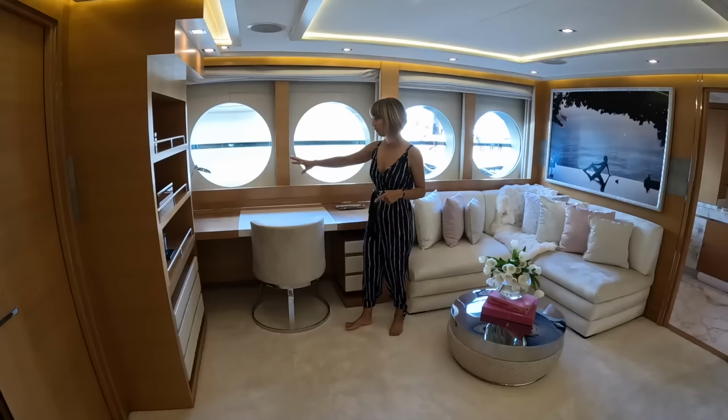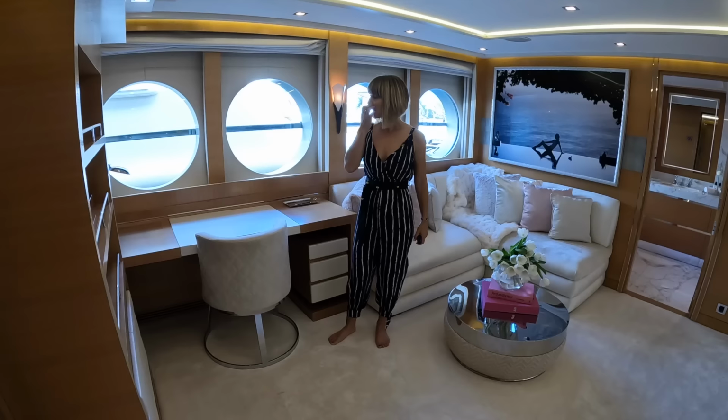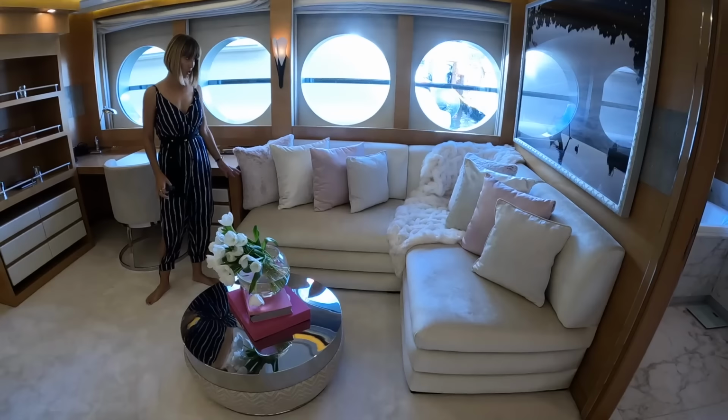It's not the same area because the bed is not in the center of the room. The bed is moved further to the port side. So we have more space on the starboard side. So we do have basically an office space in here. It's designed the same way, but it doesn't open. So you have your home office, your settee area here, a really good size couch in here.